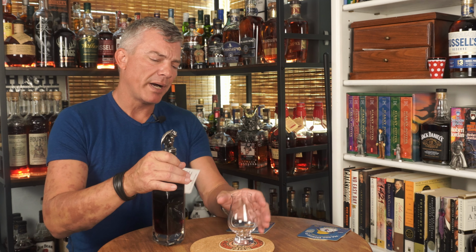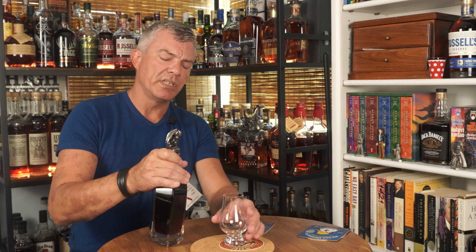I have not had any of this whiskey. I'm just going to pour some in this glass neat, and we're going to see what we think. How about you? Have you had any Payne Black? I don't buy many blended whiskeys. Well, I don't buy many blended American whiskeys. A lot of Canadian whiskeys are blended. Well, let's see how this goes.